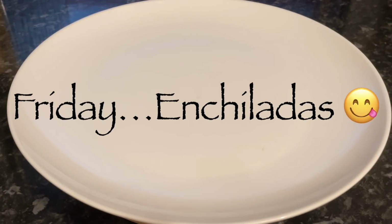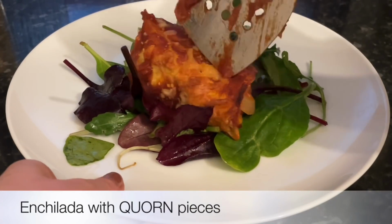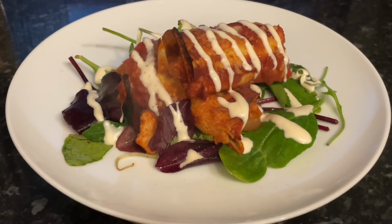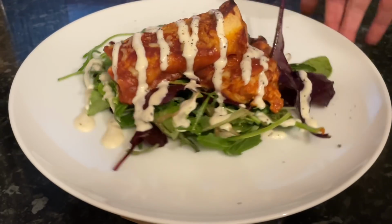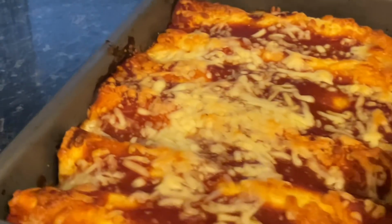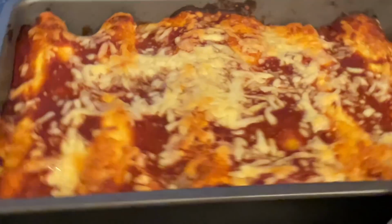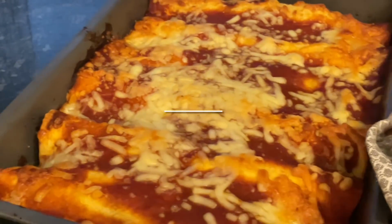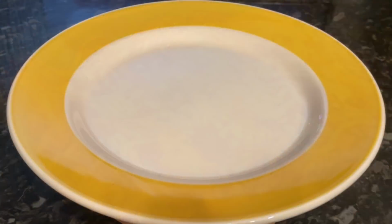Moving on to Friday, we had enchiladas. So I usually use the old El Paso kit, but I made my own sauce this time and just bought my own wraps, and you know what, it was absolutely delicious and even better than the old El Paso kit, and it wasn't any more difficult, and it looks exactly the same, and it tastes even better. So I will be doing this again. It was actually a channel that I'd watched, Letters by Lillian. I watched her channel and she done hers with her own sauce, so I done that.